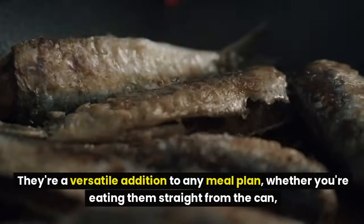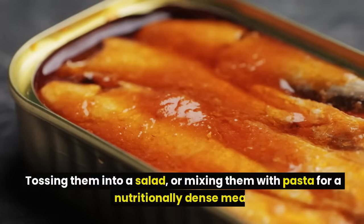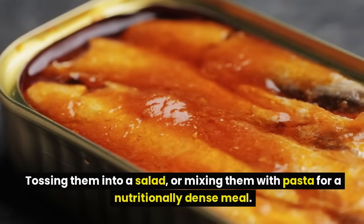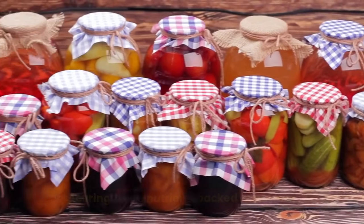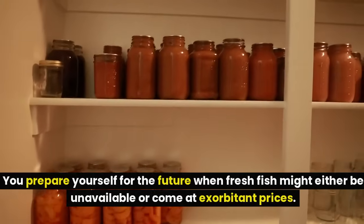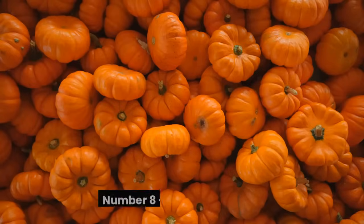They're a versatile addition to any meal plan, whether you're eating them straight from the can, tossing them into a salad, or mixing them with pasta for a nutritionally dense meal. By securing these nutrient-packed cans now, you prepare yourself for the future when fresh fish might either be unavailable or come at exorbitant prices.